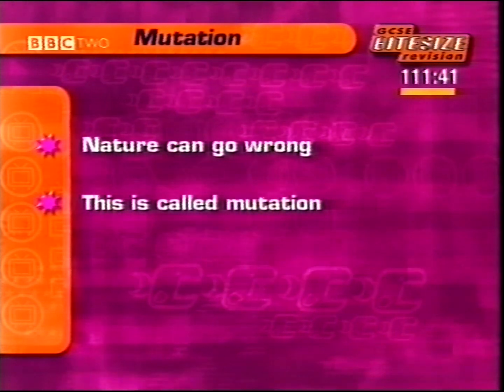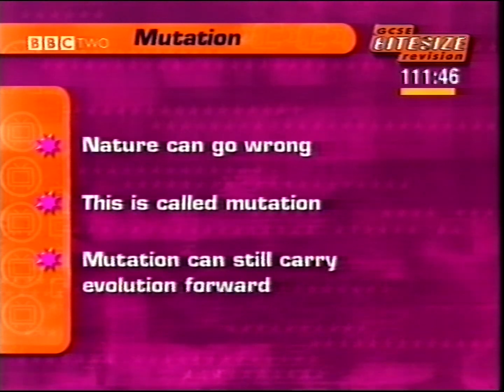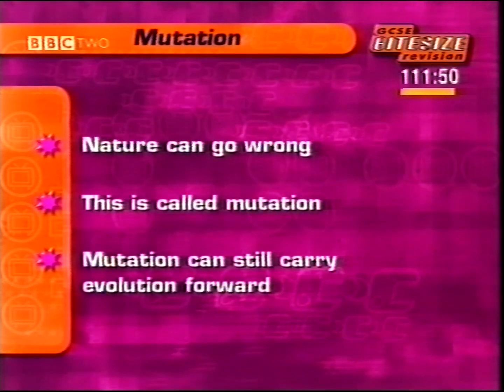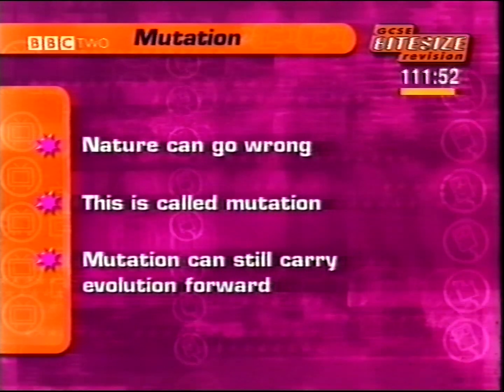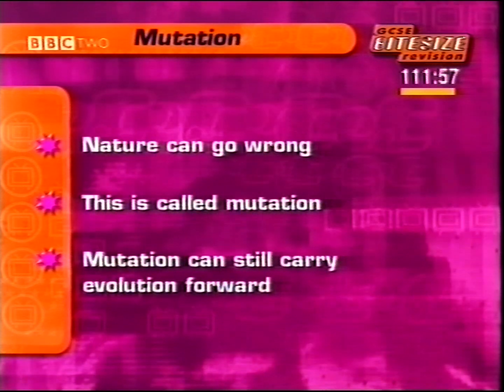As you've already seen, nature can go wrong. In the case of genetic inheritance, it's called mutation. A mutation can still carry evolution forward, and you'll need to know how this happens for the exam. Pause the tape to write down all you know about mutation.